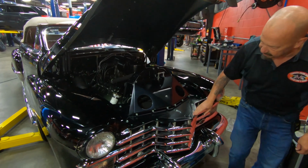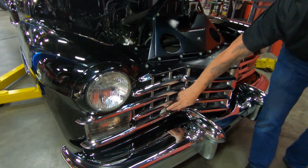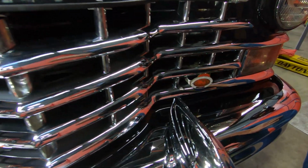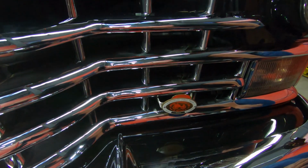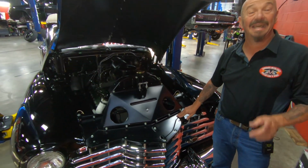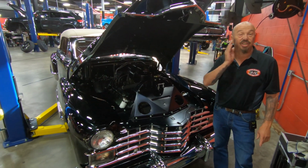I know I've showed you before, we've got the award badges here. There's one over here also. National First Prize right there, 2002. So this baby's been done a long time, guys, and that's good news because she's still beautiful.